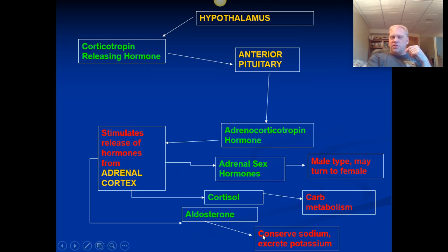We might have aldosterone, the metabolism of your sodium and potassium. You're supposed to have a certain balance of that, maybe specifically of carbohydrates. Related to that, you also have general sex hormones, which are called androgens. That would be a male type, and with a little bit of tweaking they can later be turned into estrogen as well.